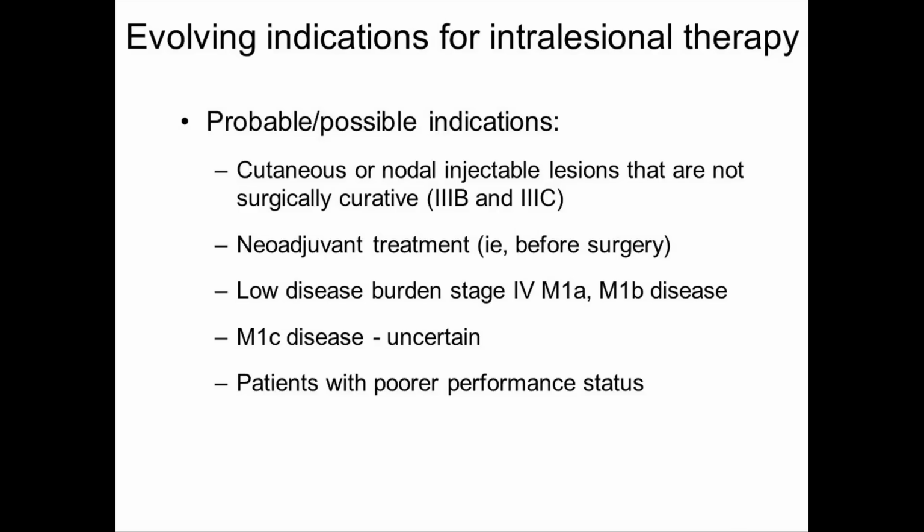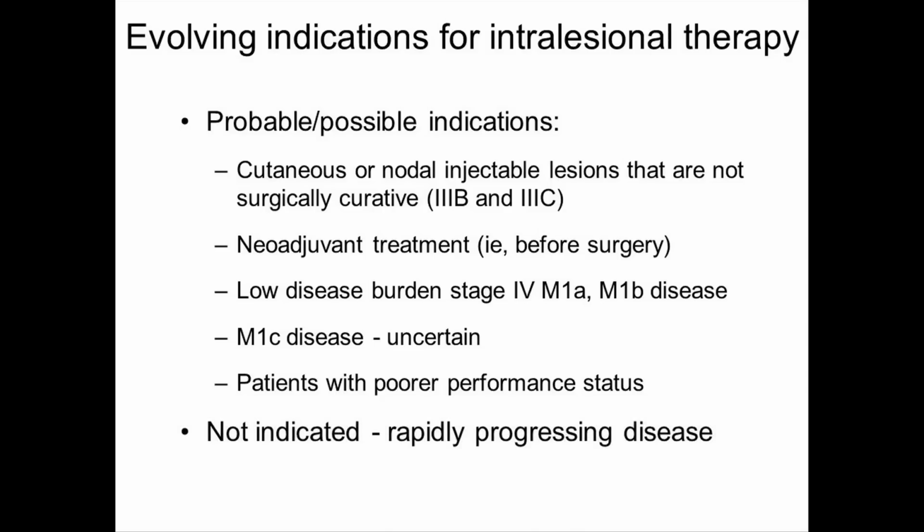In a neoadjuvant setting, to try to reduce the bulk of the lesion and to try to incite some systemic response before surgery. For patients with limited burden stage 4 disease of the skin called M1A, possibly for patients who have M1B disease or that of the lung, although that's not as well tested. Much less clear whether there'll be a role for patients who have visceral disease like M1C disease, but may very likely be part of the armamentarium if approved for patients with poor performance status where other therapies or surgery are just not likely to be recommended or possible.